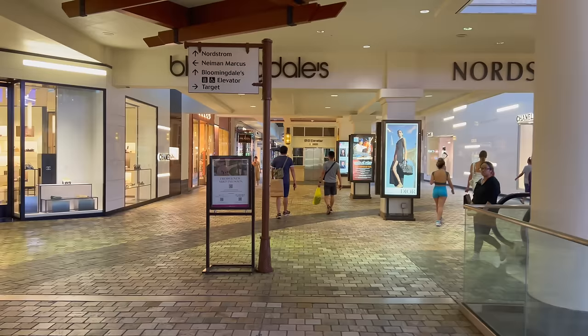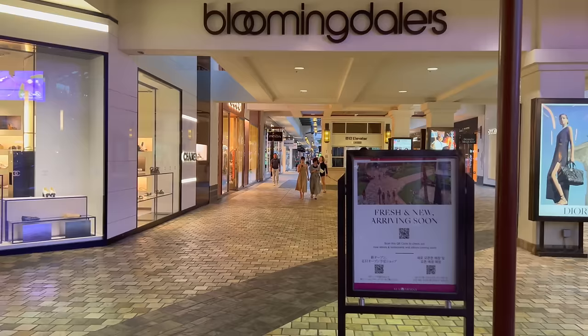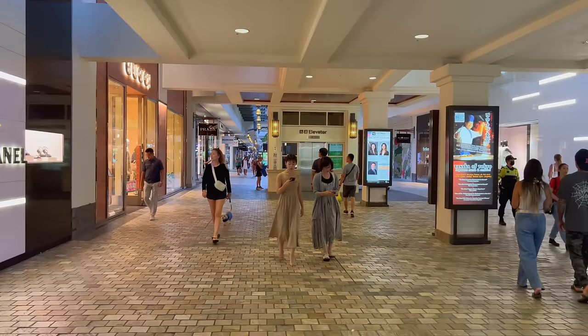It's very easy to get lost in this shopping mall. And what I don't really like about this mall is that there are not too many directories around that guide you to where you need to go.